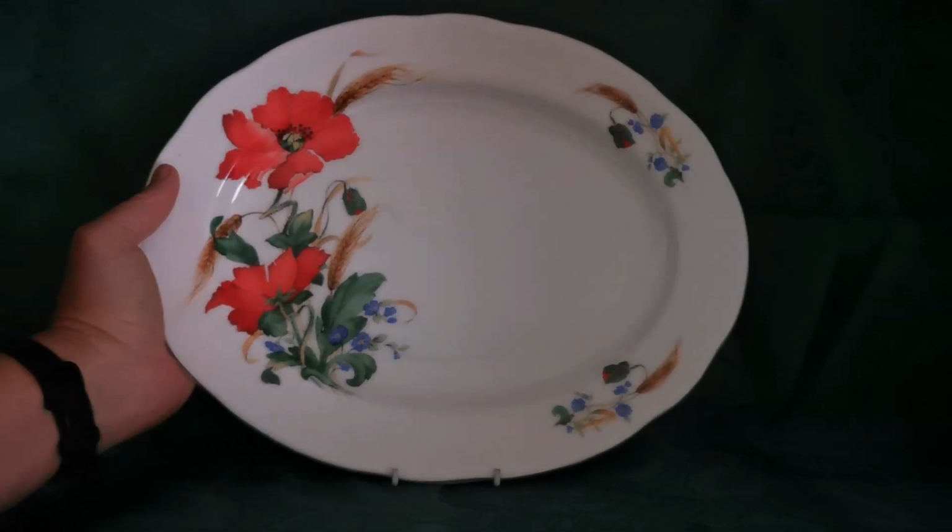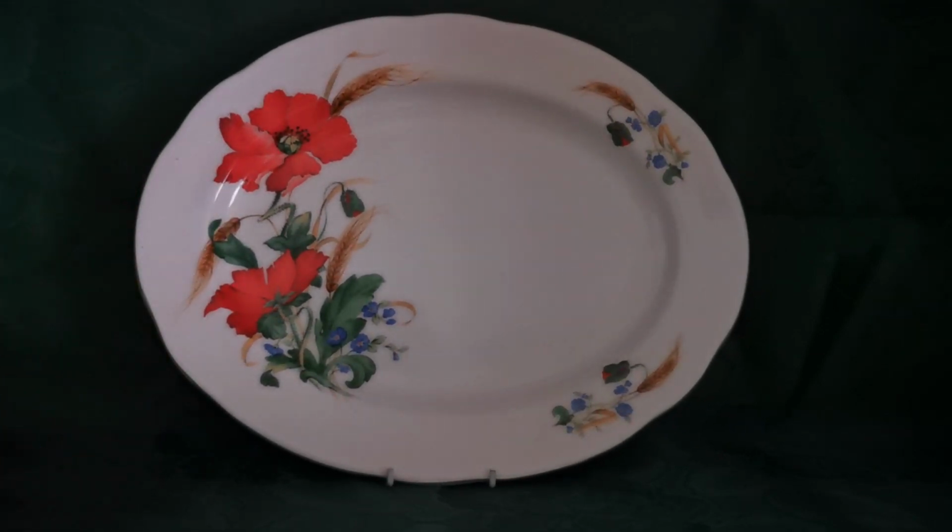A fine example, if you're looking for a collector of Duchess Poppies, this platter would display really fantastically and be an extremely useful addition to a dinner service.